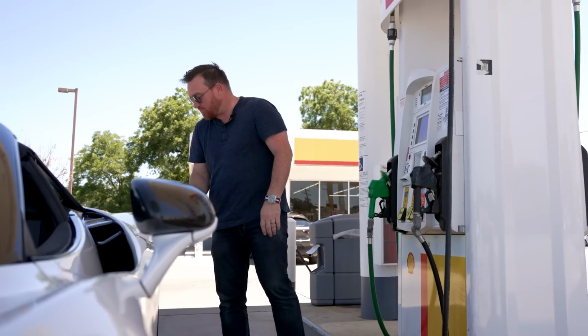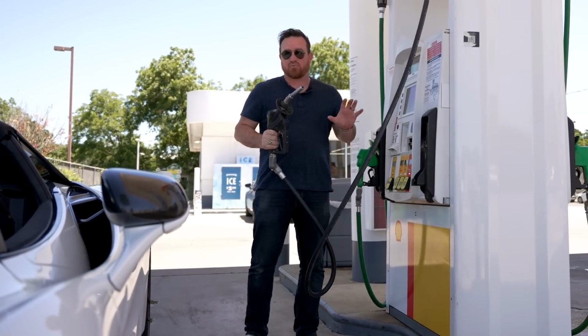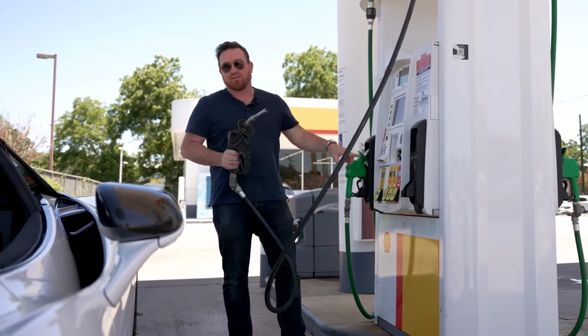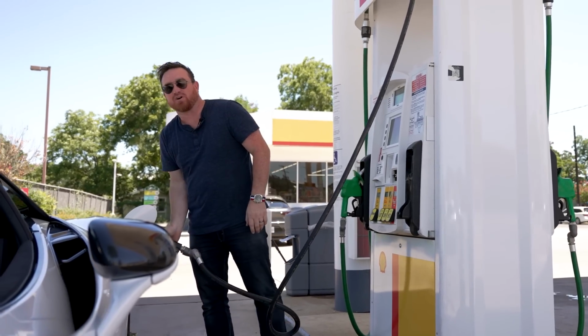All right, we're here on our first pit stop with the McLaren 720S. We've got to put gas in it, so that means obviously premium fuel, which means we're putting in the Shell V-Power NiTRO Plus. It's their top premium fuel, and it's the only thing I would run in a performance car.